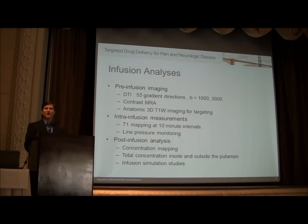We quantify the total amount, that is the number of molecules of tracer gadolinium that we're seeing inside and outside the putamen and the different regions associated with different pathways. And we take all of this data and that's fed as input to our simulations.